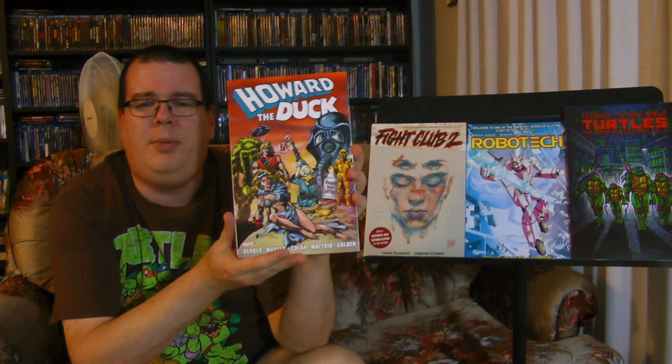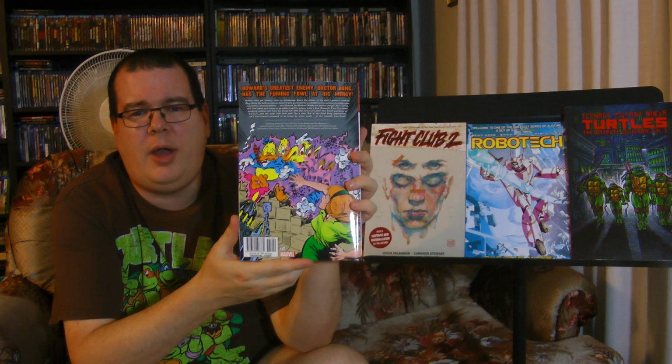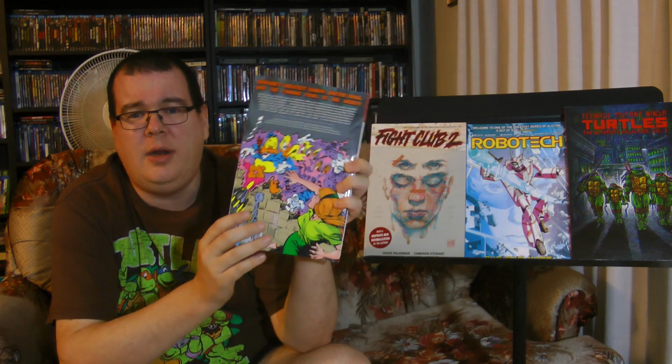And then here we have Howard the Duck, the Complete Collection, Volume 2. Now, I have one complaint about this. First off, the issues that are included, we have issues 17 through 31 of the original Howard the Duck, so that wraps up the original series. And then Howard the Duck Magazine, number 1.